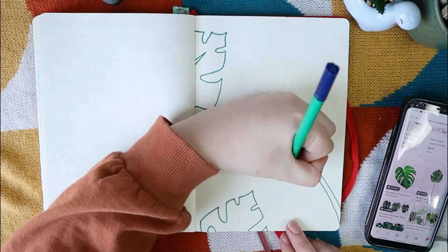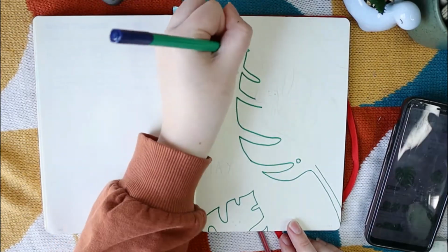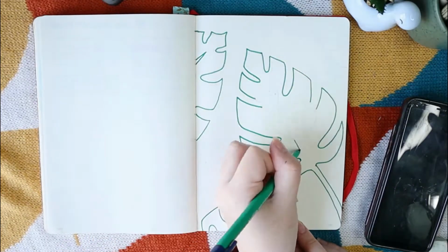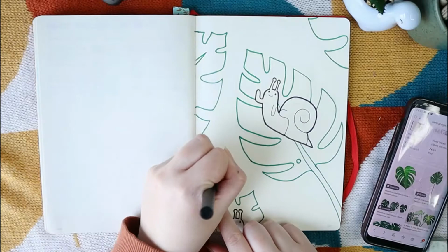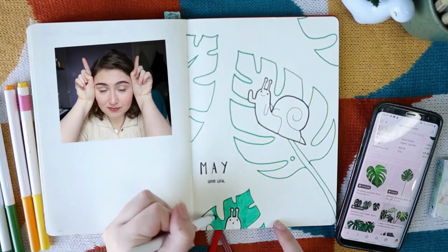I forgot to mention this, but I did decide to theme this month around snails because I feel like snails and bears are my comfort animals and I just wanted something that was gonna make me feel safe. I don't know if that makes me weird, but I just really like drawing snails. Also, this is my impression of being a snail, if you like that.